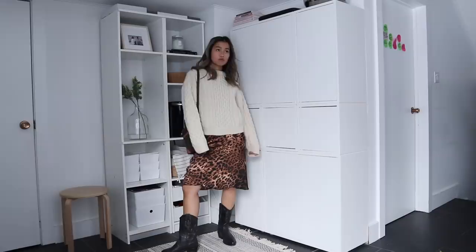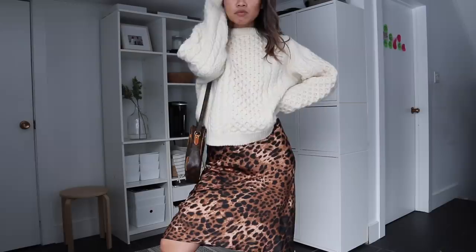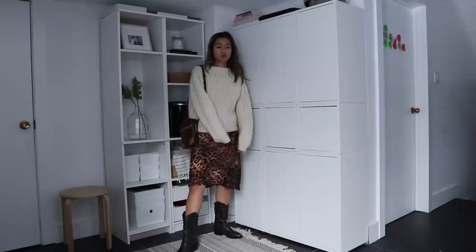If you have a longish midi dress as well as a knit sweater, you could definitely do this with a pair of sneakers even. Definitely a really good example of how to layer, and I just really like this. This is so the look I would wear come springtime in Toronto, even though that seems a little bit further away. If you guys are getting a little bit warmer weather now, you're super lucky and you could definitely rock this.